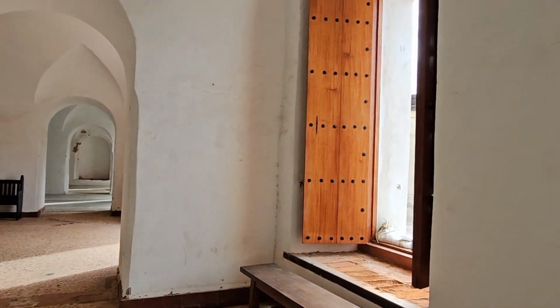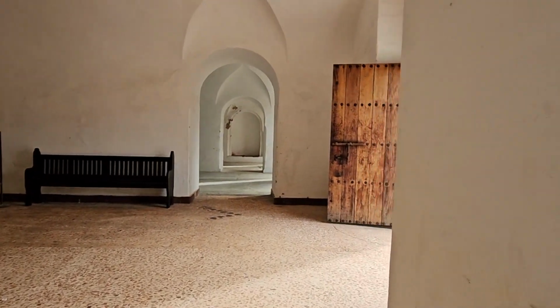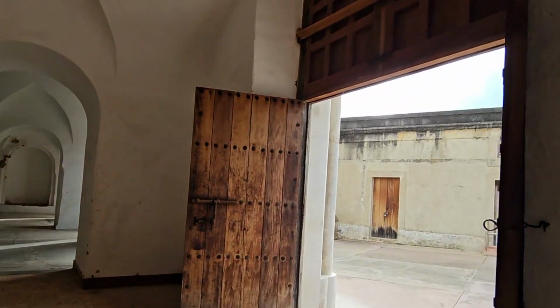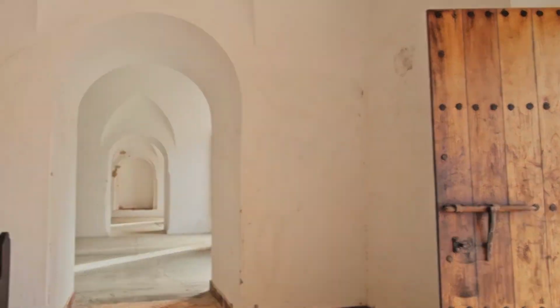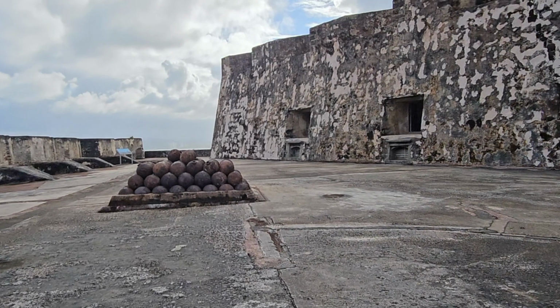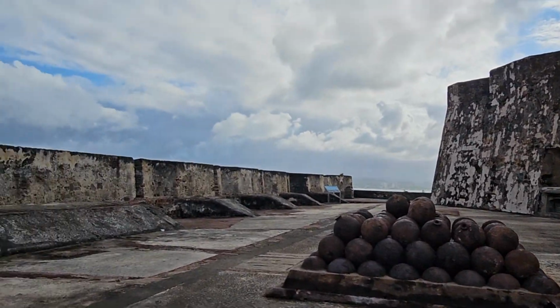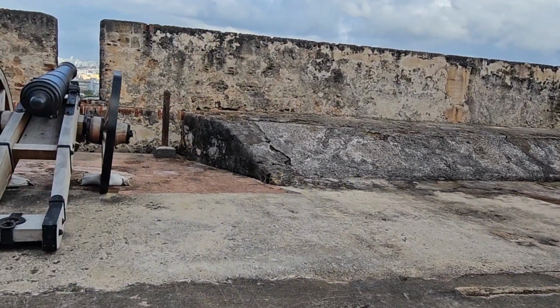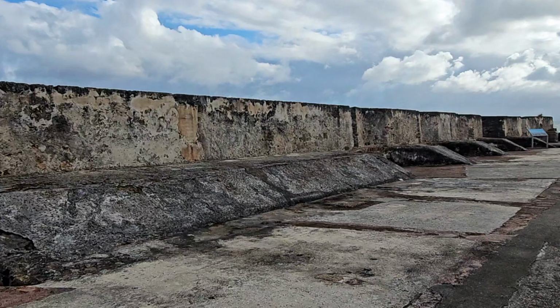Again, if you were not interested in forts and history, you could definitely love and admire the beautiful architecture and these huge wooden doors and take lots of photographs inside the fort. So it is definitely a must visit in Old San Juan, and we enjoyed watching every nook and cranny inside the fort for a long time. And it does take a long time to walk through the fort.